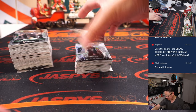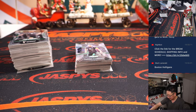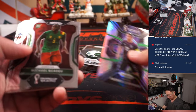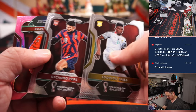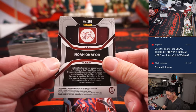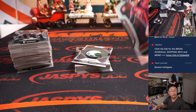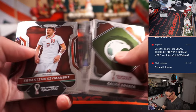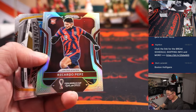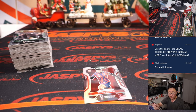Matthew with L3. There's a Maya Yoshida, 13/99 for David and Japan. And there's Noah Okafor for Switzerland. That's going to be for Daniel. And a silver Ricardo Pepi and Gabriel Martinelli. Brazil, that's going to be for Michael Duan. And the silver Ricardo Pepi.